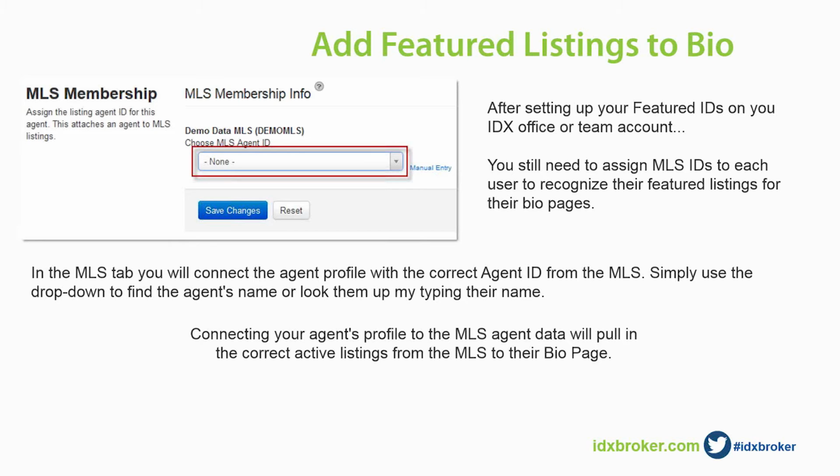So you'll have a drop-down menu where you can select the correct agent ID. It's an easy drop-down menu where you can pick them, or you can manually type in their name to find that agent. And basically, this is just making sure that we have the correct active listings from the MLS on their bio pages.